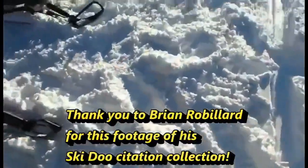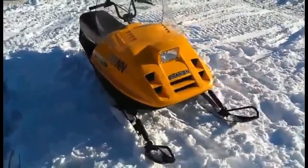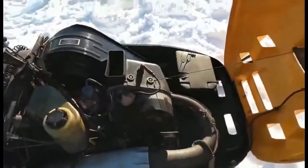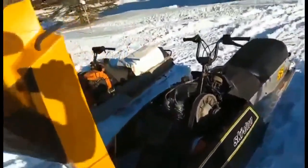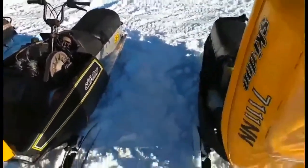And last but not least, there's my 87 Ski Doo Citation LS that's been previously on here. Both the SS and the LS run. Hopefully, like I said, getting this 300 running in the near future. But hope you enjoyed the sleds.